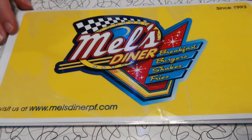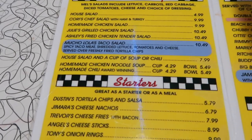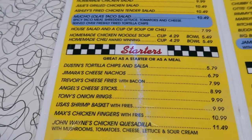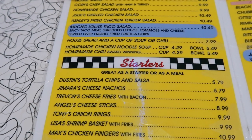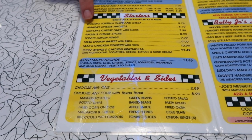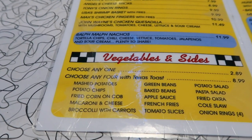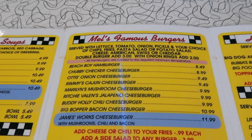Mel's Diner, there's the front of the menu. We got soups and salads, starters. We actually got the nachos and cheese, right? Nachos and cheese? Yes, the appetizer? Yeah. No, sorry. However you say that. And we got vegetables and sides here. Oh good, the music stopped.